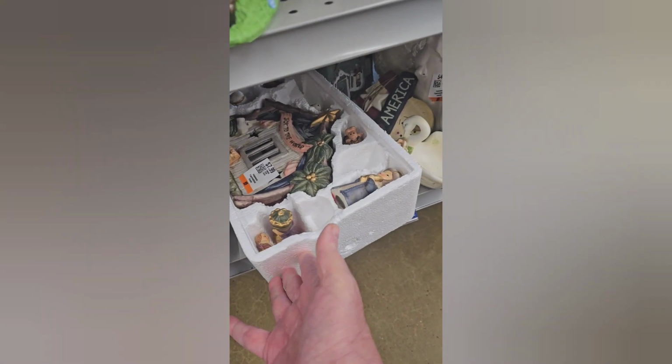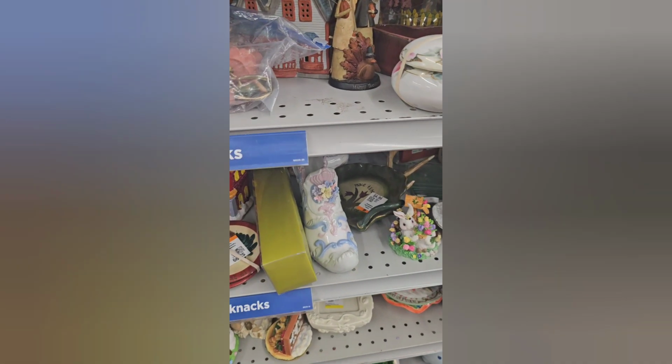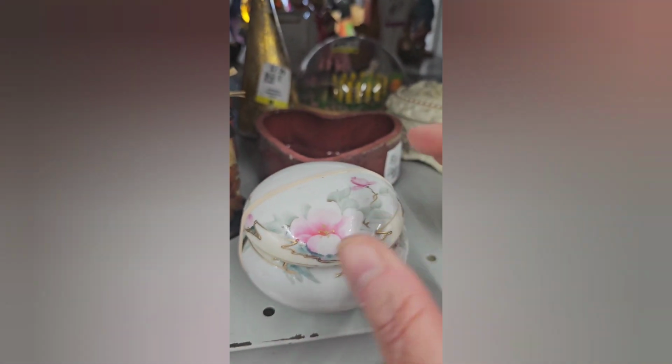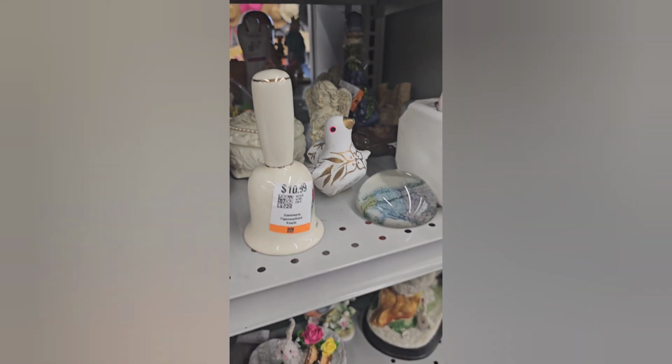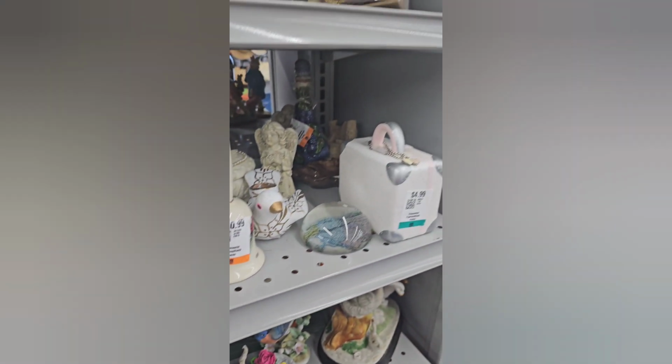The shepherd could be Joseph, but there still was no Mary. She's kind of essential to the story, so I put it back. There's another shoe. That was a really cute little trinket box.